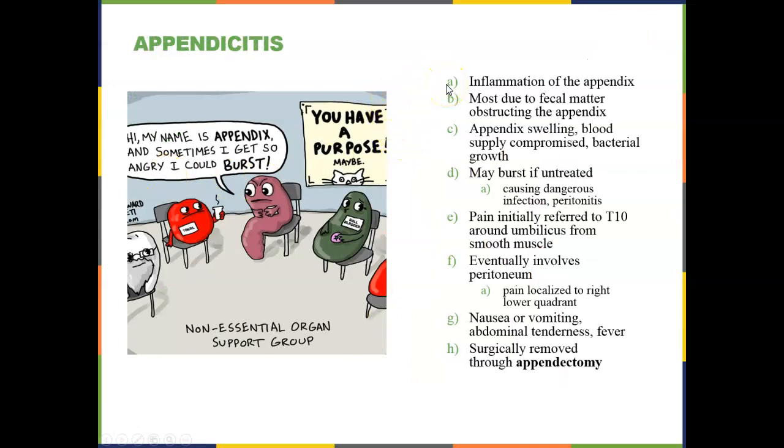There are some disorders associated with your lower GI tract that I haven't talked about, and with the large intestines I should really focus on. One is called appendicitis, which is inflammation of the appendix. Most of the time this occurs when fecal matter gets into the appendix and obstructs it, so the appendix starts to swell, and bacteria that are there start growing, and this causes inflammation and pain, and the treatment is to remove the appendix. If it bursts before it is removed, that can lead to peritonitis, which is very dangerous and can actually cause death if not treated.